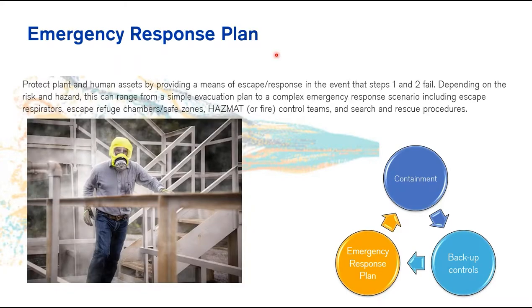And most important in a way is actually the emergency response plan. Protect the plant and human assets by providing means of escape response in the event that step one or two fail. Depending on the risk and hazard, this can range from a simple evacuation plan to a complex emergency response scenario, which includes what we're talking about today, the escape respirators, or even escape refuge chambers and zones. If these three elements are not operating together, then the likelihood of a disaster or fatality is exponentially high.